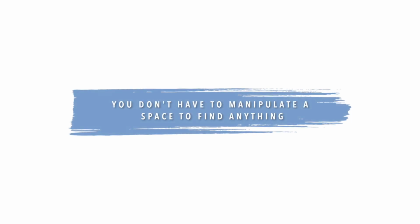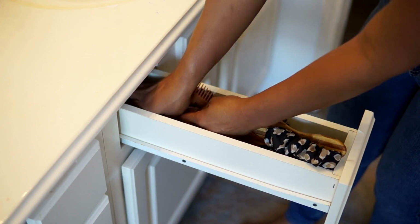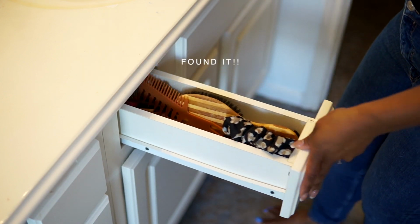Ooh, this next one is good. So another way to know that you don't own too much stuff is when you don't catch yourself manipulating areas to find stuff. So basically what this means is you can go through a drawer and find exactly what you need. You're not shifting through your stuff. You're not pulling things out, looking crazily for that item. You literally just open your drawer and you find it. That's how you know you don't own too much stuff, because you find what you need again quickly.